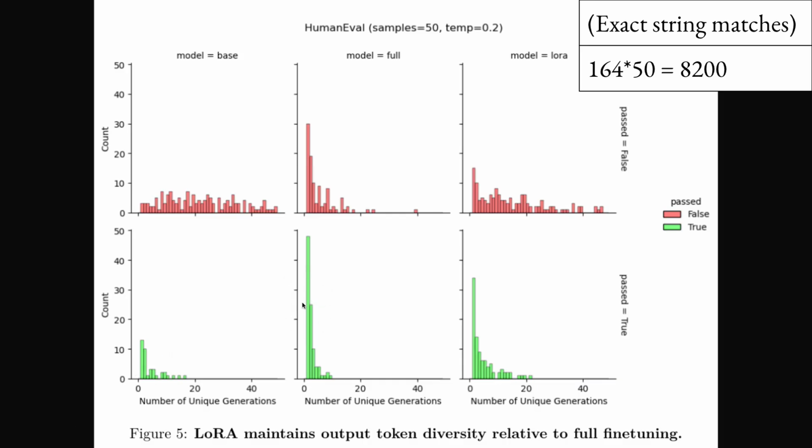And the caveat that they provided is that exact string matches are not the only way to look at similarity. You could of course look at semantic similarity, and that might tell a different story or a more nuanced story. But the general thing here is that LoRA maintains generation diversity more than full fine-tuning.